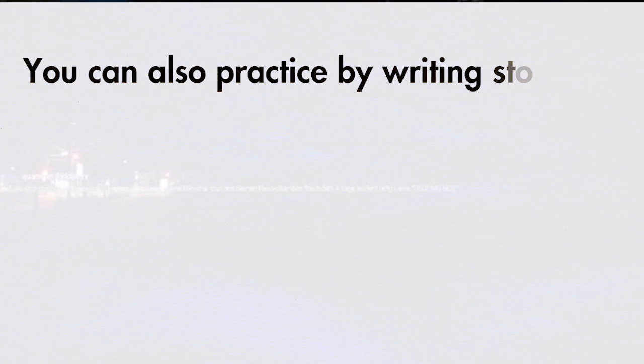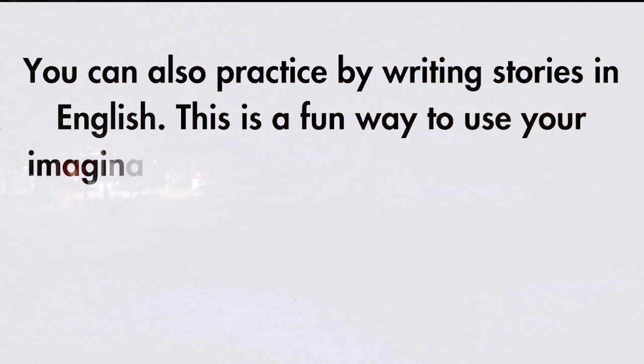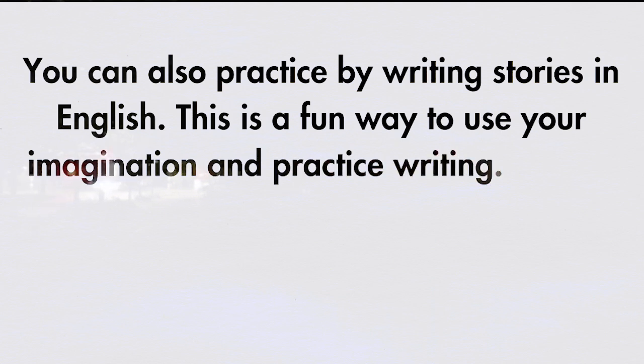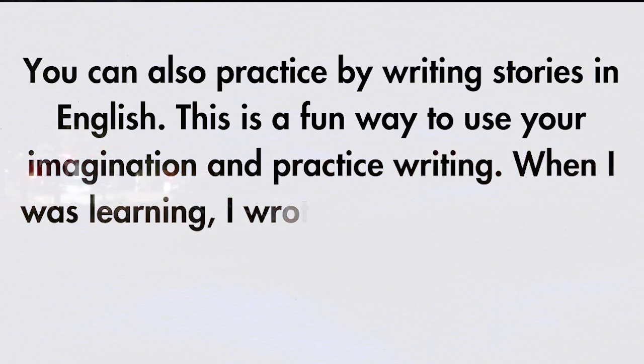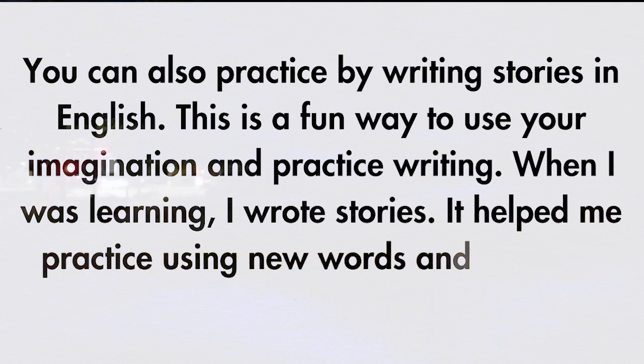You can also practice by writing stories in English. This is a fun way to use your imagination and practice writing. When I was learning, I wrote stories. It helped me practice using new words and phrases.